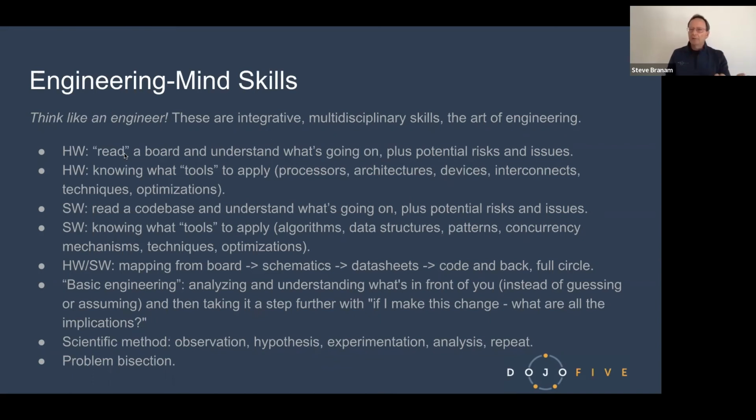And actually, that kind of leads into some of the soft skills. Any other questions at this point? There was one more question. Are you familiar with LeetCode?